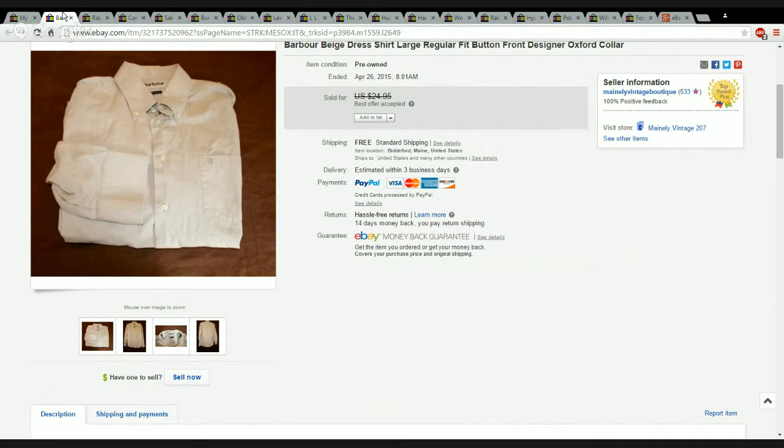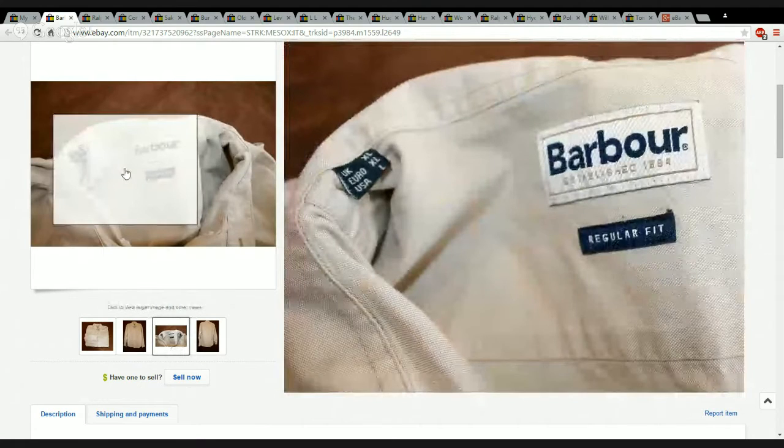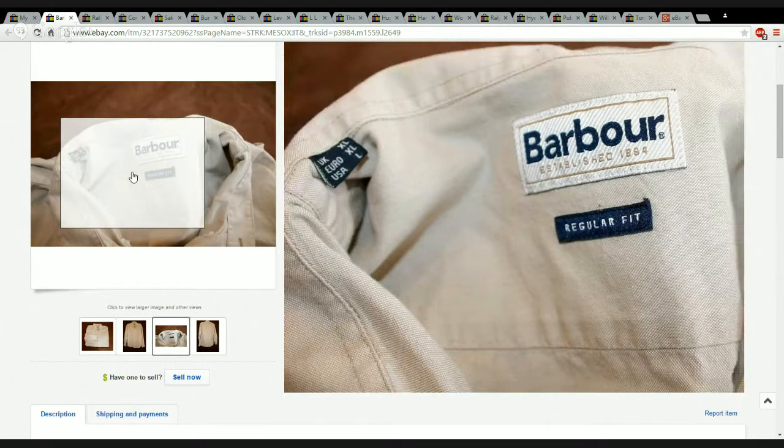The first item I sold was this Barbour beige shirt, Montreal collar. Here's a look at the tag, regular fit. It's a size large. You've got to be careful, especially with tags like this on European brands. I had initially listed it as an XL because I'm complacent at times, it seems, and a buyer actually corrected me, or was just double checking that. In the USA, it's a large. In Europe, it's an XL. But we're a bigger kind of people in the U.S., so it's a large. So just be on the lookout for that.